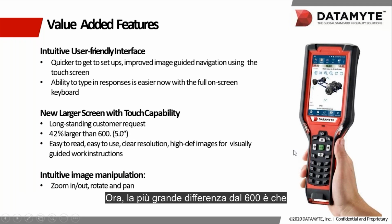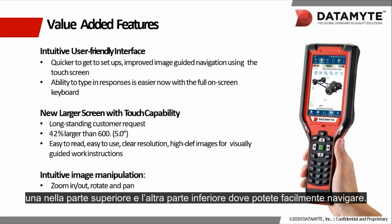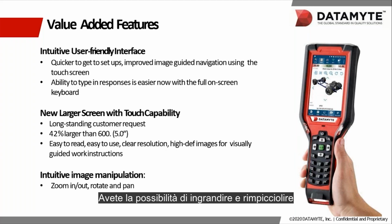So now the big difference with the 600 is that the DM Revolution is very user-friendly. It's a little bit like Google. It's like your mobile phone or your tablet. It's a touch screen, so you do not have to toggle on your keyboard all the time. So it's a touch screen with two bars on top and on bottom where you can easily navigate. You have the possibility to zoom in, zoom out. You can scroll your pictures. So you have a lot of possibilities.